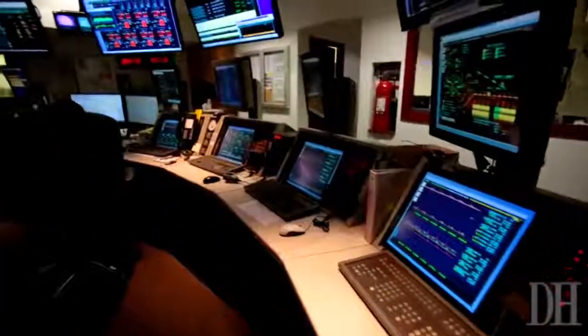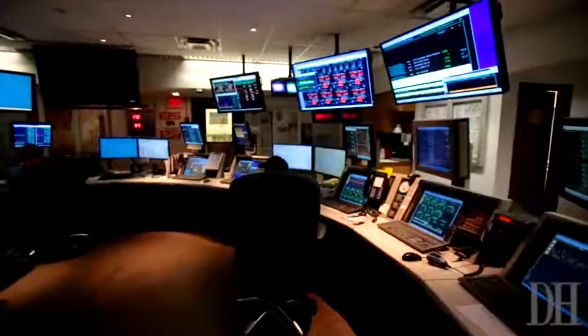This is the control room for Units 4 and 5. They run all of the equipment, control everything.